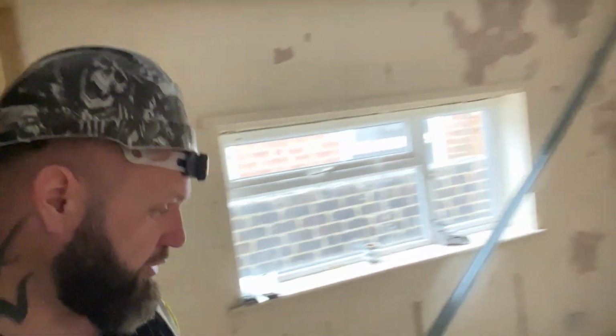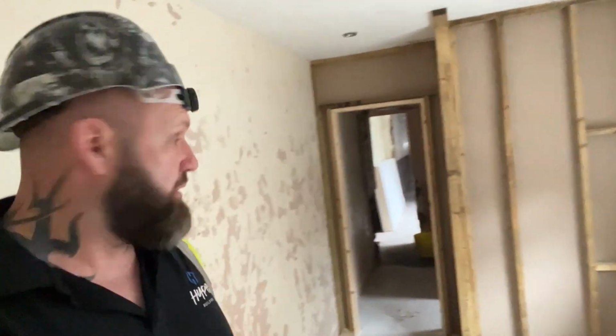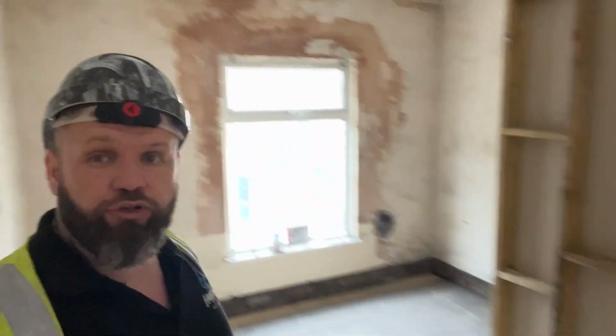The refurb's been done, so the rip out's been done. We're missing a couple of noggins there, I've just seen, for the stud work. Noggins are these pieces of wood that go across to brace it, to take the bounce out of the wood. So we'll sort that out. Now we'll go up the stairs. So we're going to the front bedroom. So front bedroom, people.